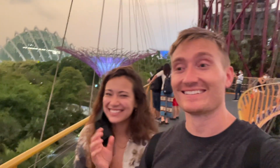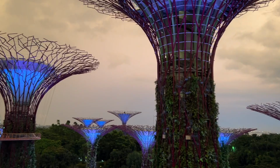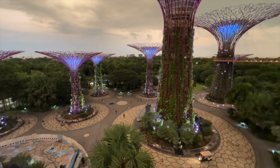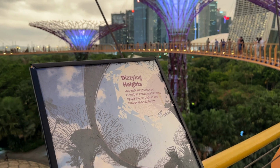The whole thing shakes a little bit, and then the floor is like perforated so you can see down. So I'm just getting a little bit of the heebie-jeebies up here. This is one of the most unique, amazing sights I've ever seen. Doesn't it feel like we're like in a fantasy movie or something? What's that, the Avatar one? You got that right. This thing is so tall.